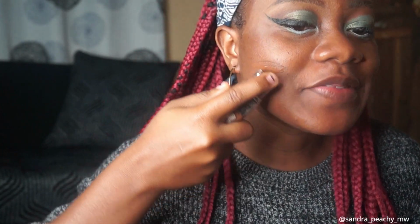So that was like, guys, do you see how much darker than my skin this foundation is?